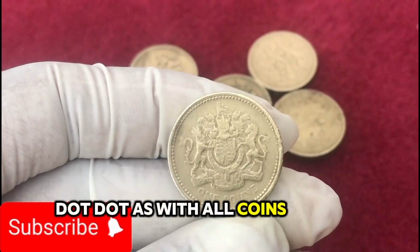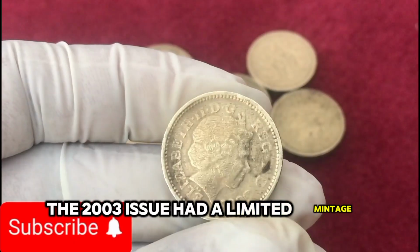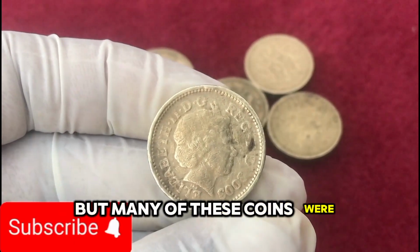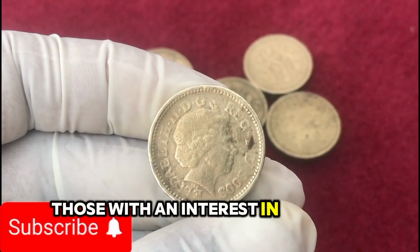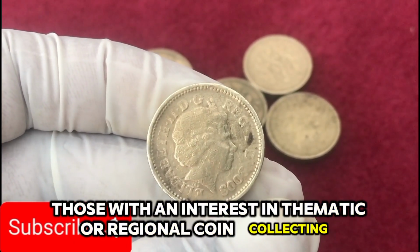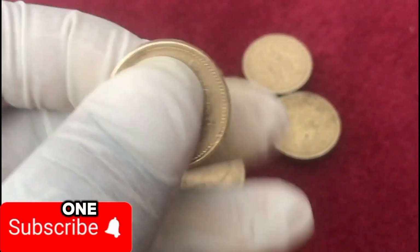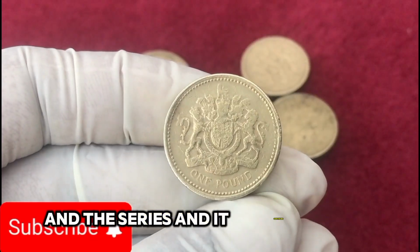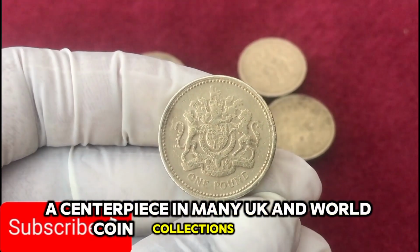As with all coins in the £1 series, the 2003 issue had a limited mintage and was intended for circulation, but many of these coins were quickly snapped up by collectors, especially those with an interest in thematic or regional coin collecting. The popularity of the Welsh dragon design made this coin one of the more memorable and sought after releases in the series, and it continues to be a centerpiece in many UK and world coin collections.